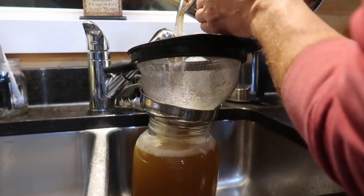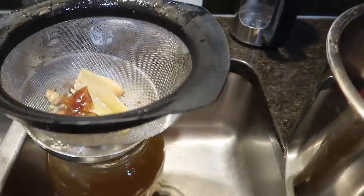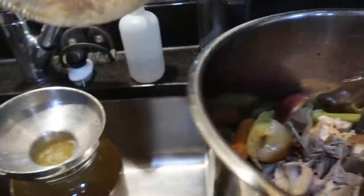While I was watching that bone broth being made while I was editing the video, it gave me quite a few different ideas of what we're gonna be making for dinner tonight. It's cold outside, and it'll go good with the weather.